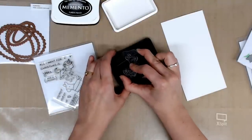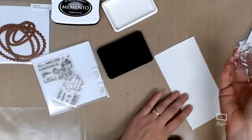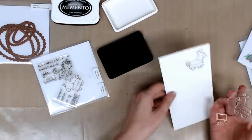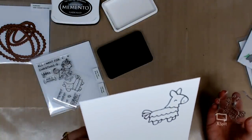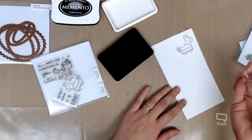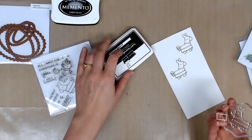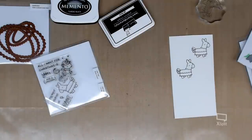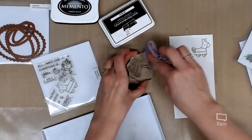Okay, I'm going to stamp up this little guy. Give him a go. I'm using some Nina cardstock today. Just going to have a little look. Yeah, I like it. I like this ink. I'll do another one, just in case. And I don't really know where this card is going to take me, but we'll have to just work together to figure that out.